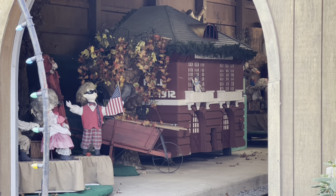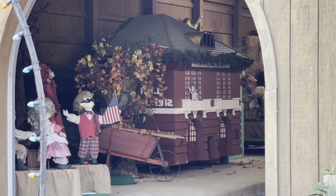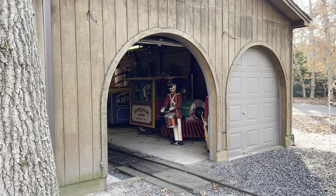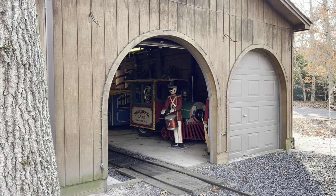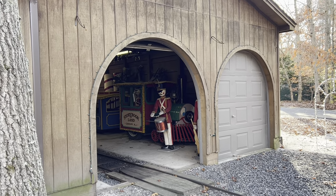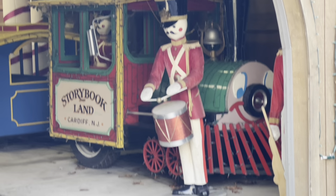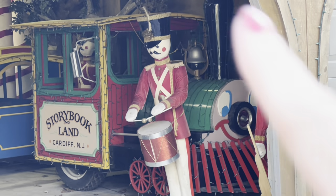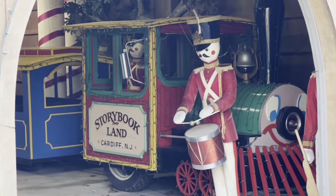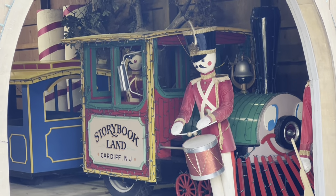So we absolutely need to ride this ride. And here's the other side of the shed. And I just want to catch it now in case when we get on the train, I'm sure it'll be going by a little too quickly, but it looks like there is a drummer person there, and another train there with a little face on it. So yeah, super excited. This is going to be awesome.